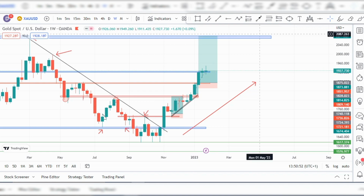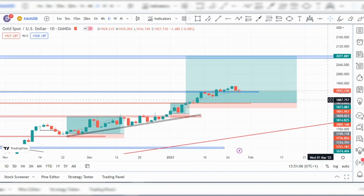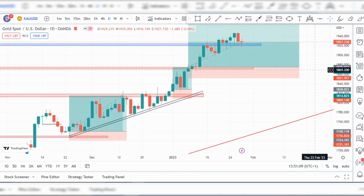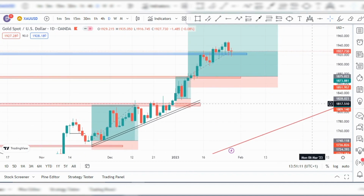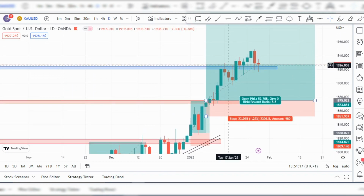So from a general point of view, we're expecting more of a buy trade. Then we'll go down to the smaller time frames, daily time frame, 4-hour time frame, to see exactly what the market is doing on those time frames. Now, if we look at the chart on the daily time frame, we can see that price has broken through a resistance area. That's between the 1920 and 1925 area, which was more or less a resistance zone previously, which has been broken and now has become a support zone.